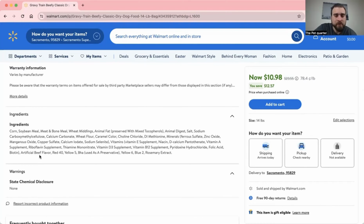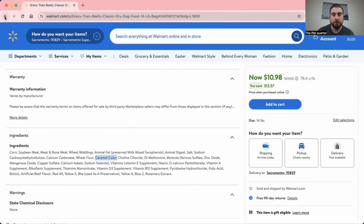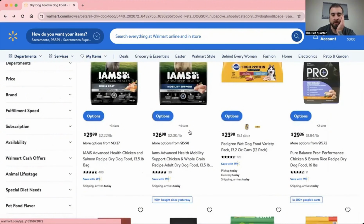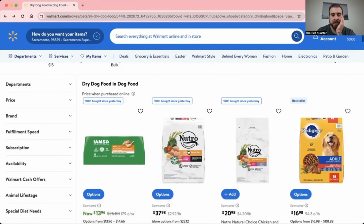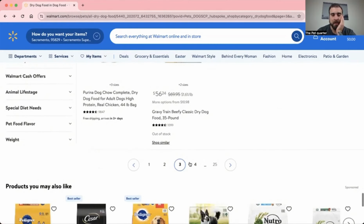sodium. Why put salt and sodium carboxymethylcellulose and calcium carbonate and wheat flour and caramel color? Caramel color. I mean, that is a big no-no, is it? Caramel in dog food. Come on, caramel color. Are they taking the mickey? What the hell is caramel color? I'm learning so much about dog foods I don't want to come in contact with for my own dog, really. Yeah, definitely not.